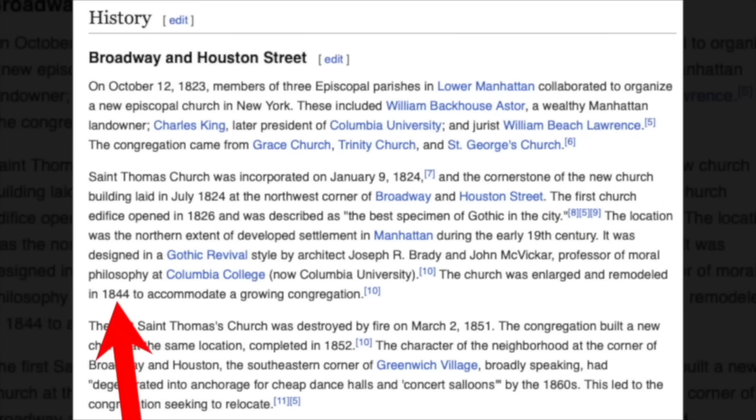Designed in the Gothic revival style, where they had to remodel the church just 18 years after getting it done. In 1844, that church just wasn't cutting it to accommodate a growing congregation. And this is when the first St. Thomas Church was destroyed by a fire on March 2nd, 1851. And the congregation built a brand new church on the same location, which we've seen so many times.